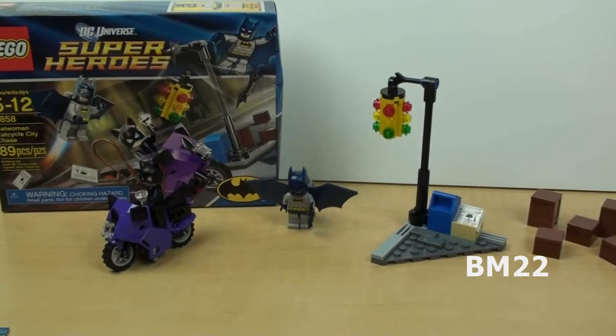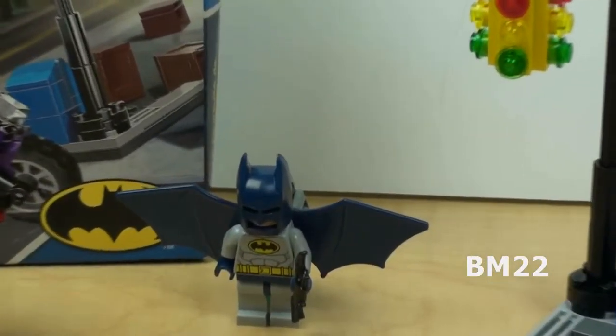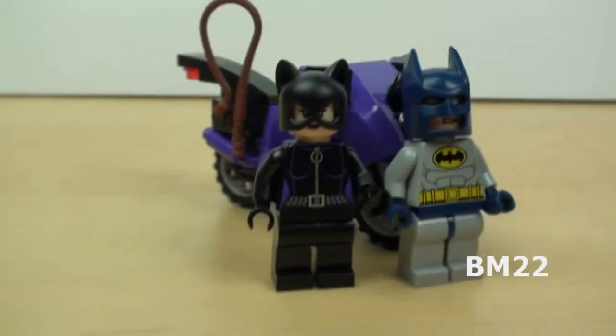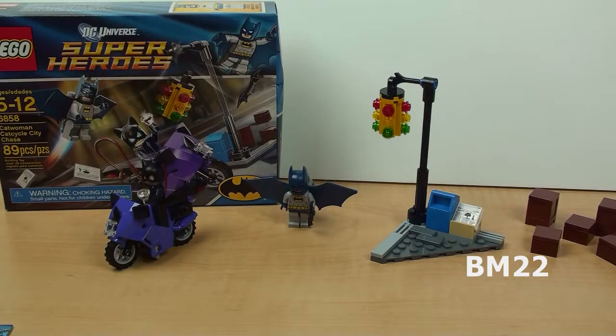Today we are gonna look at something really cool. This is the LEGO Superheroes Catwoman Cat Cycle City Chase set. It's a small set, but it is really cool. It has some really good aspects to it, and is fairly cheap. And by cheap, I mean in price, not in quality, because the quality is top notch, and the price is nice and low. This lists for $12.99, and I have seen this all over the place for $10.99. So for just over $10, you get Batman, Catwoman, and a really cool cat cycle.